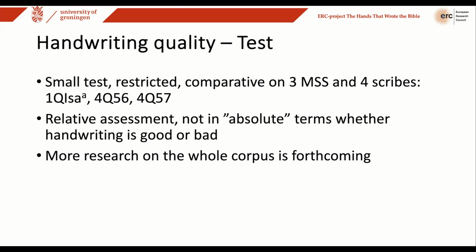and it's a restricted test, and it's comparative on 3 manuscripts and 4 scribes. The 3 manuscripts are the Great Isaiah Scroll, 1QIsaiah-a, where we demonstrated that there are 2 scribes there, and then 2 other Isaiah manuscripts from the Dead Sea Scrolls, 4Q56 and 4Q57.